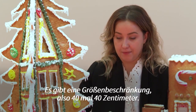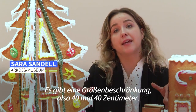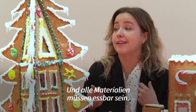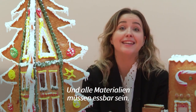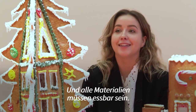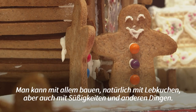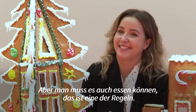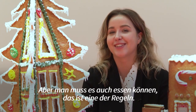There is a limited space, so it's 40 centimeters by 40 centimeters, and everything you build, all the material, needs to be edible. So you can build with different things, gingerbread of course, but also candies and other things, but you need to be able to eat it. So that's one of the rules as well.